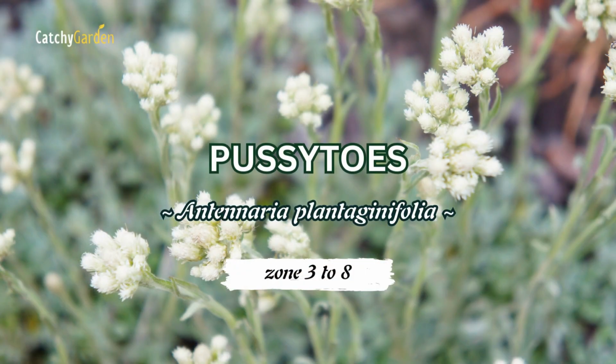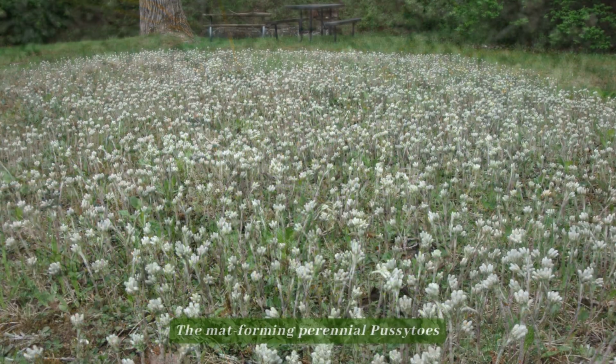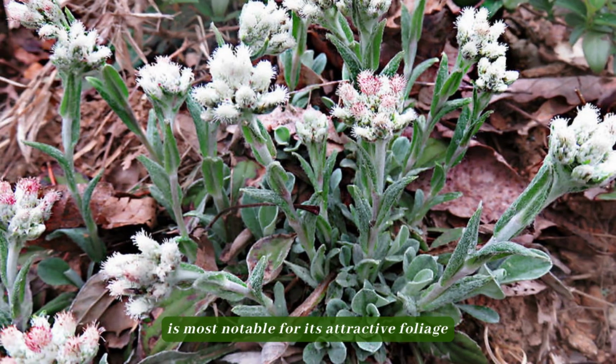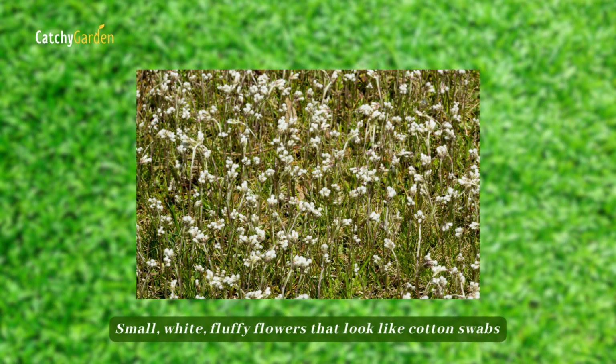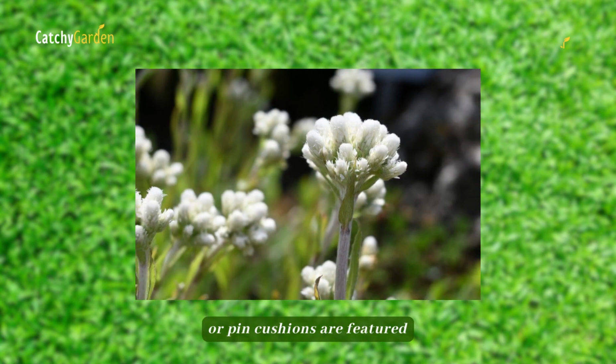Number 3. Pussytoes. This native perennial grows slowly and needs little care. The mat-forming perennial Pussytoes is most notable for its attractive foliage, which grows to a height of 6 to 12 inches on average. Small, white, fluffy flowers that look like cotton swabs or pin cushions are featured.